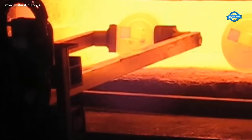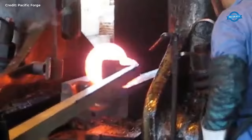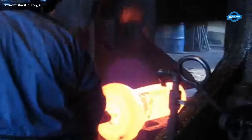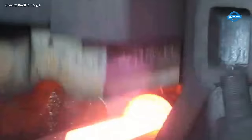The workpiece is heated to a temperature where it becomes malleable, allowing it to be easily shaped into the desired form. The worker positions the workpiece between the dies and prepares to strike it with the hammer. The worker then steps his foot on a pedal, which activates the hammer and allows it to strike the workpiece. The impact of the hammer on the workpiece causes it to deform and take on the desired shape.